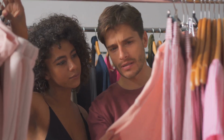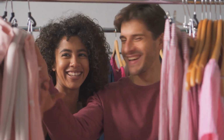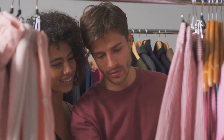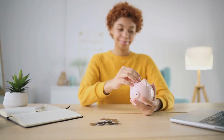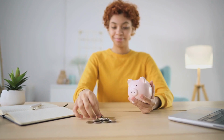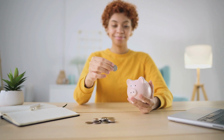30% of your income goes towards your wants. This is the fun stuff, the cherry on top of your pie. These are things like dining out, entertainment, hobbies, and yes, that pair of shoes you've been eyeing for weeks. And finally, the last slice. 20% of your income should go towards savings or paying off debt. Think of this as your safety net, the crust of your pie that holds everything together.